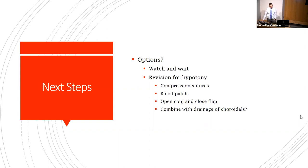I'll just make one other comment: hypotony is defined, in my mind, by patient symptoms. A pressure of 4 or 3 in an eye where the patient has excellent vision and it looks really good, that is not hypotony. That is the best thing that could ever happen, the eye tolerating a pressure that low. So hypotony clinically is really defined by symptoms. And you can have a patient with a pressure of 7 who has hypotony, even though you kind of think, why?